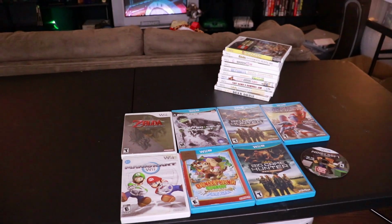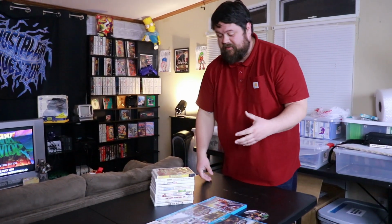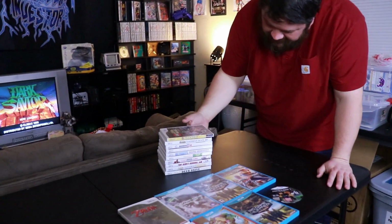So I got all this because I put up an ad on Facebook saying, hey, I will buy your old games, and a guy contacted me and said, man, I have to get rid of these Wii and Wii U games, and he gave me a really good deal. He gave me 75 bucks for everything. So we'll first start. Let's check out these fillers, guys.